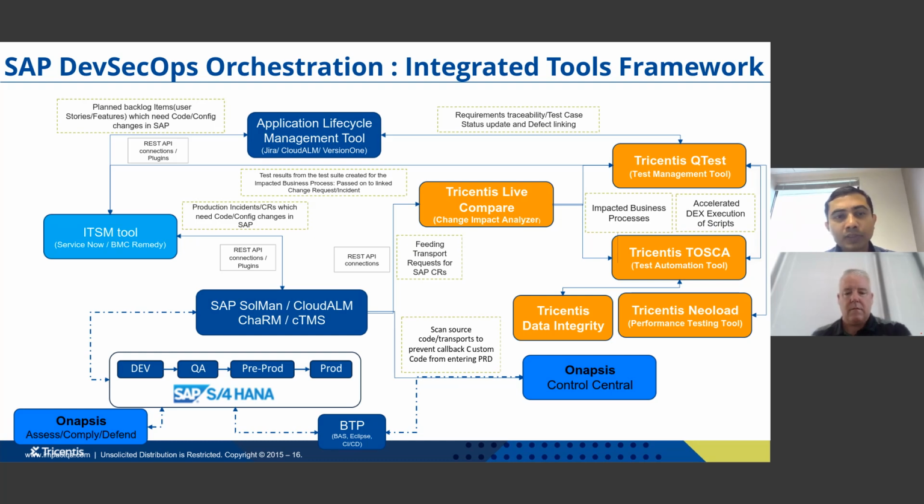So we designed it in such a way that the ITSM tool can be directly integrated with SAP Solution Manager or Cloud ALM, which acts as a transport management system. That's where all the change and release happens. So we integrated that tool with an ITSM tool, which exchanges the production instance and the code and config changes data back to the ITSM tool, so that whenever a change is registered in the ITSM tool, as soon as the change development happens within the SAP environment, all the status and whatever the current happenings within the Solution Manager tool will flow back to the ServiceNow tool.